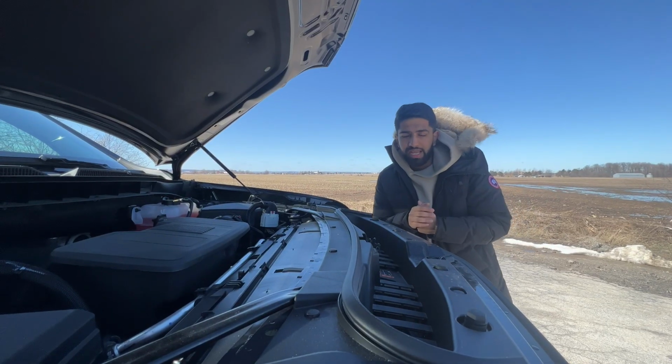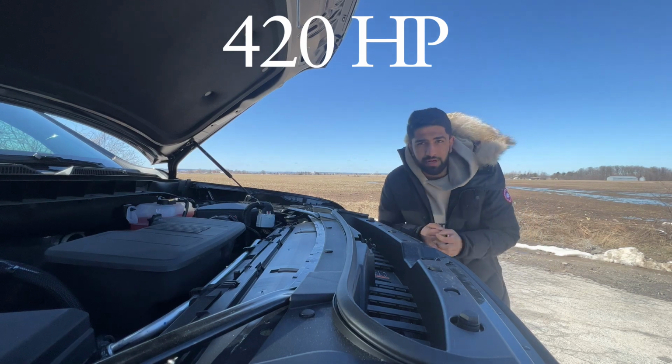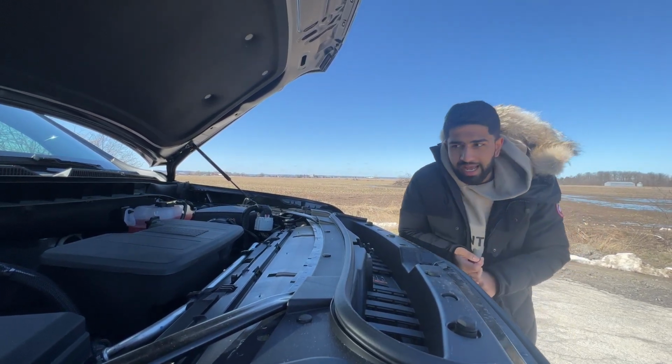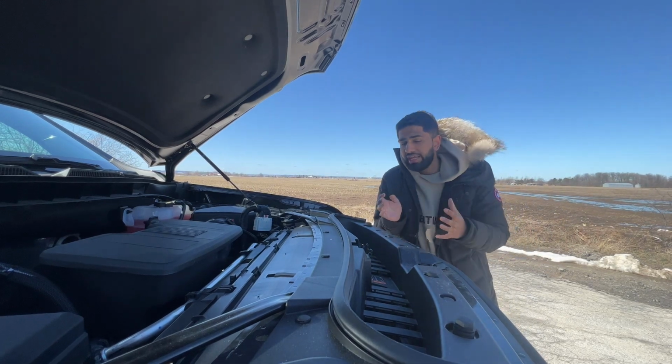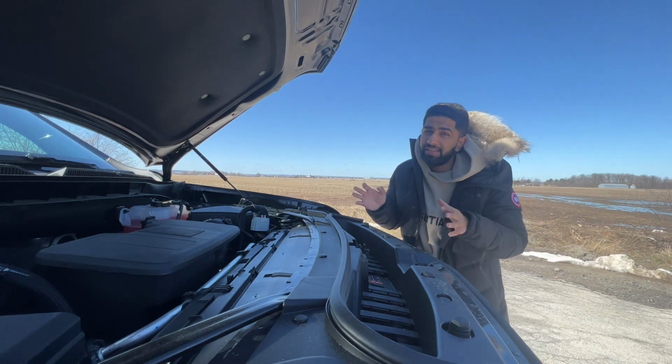So I'm no stranger to the L87 V8 engine, but anyways, this one produces 420 horsepower and 460 pound-feet of torque, which I've again experienced in the Yukon Denali that I had, as well as the Sierra. Both were great engines or great cars, and this is a great engine to have. It's probably going to be the last of its kind though, which kind of sucks.